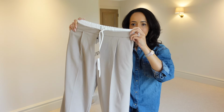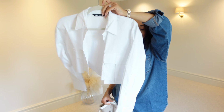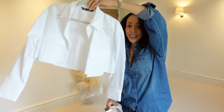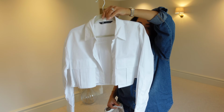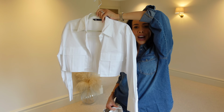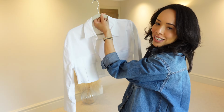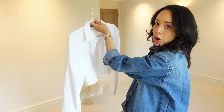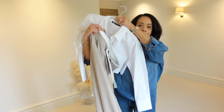I'm going to team this with this shirt that you will see I've worn to death already. In fact, I believe I've even got a little stain there. So maybe I need to buy another one of this shirt. This is the shirt that I said I had from last year. I just realised you can't even see my face, but this is the shirt that I showed you earlier on in the video in black. But I'm going to team it with this and show you what it looks like. Okay, so this is what the outfit looks like on.